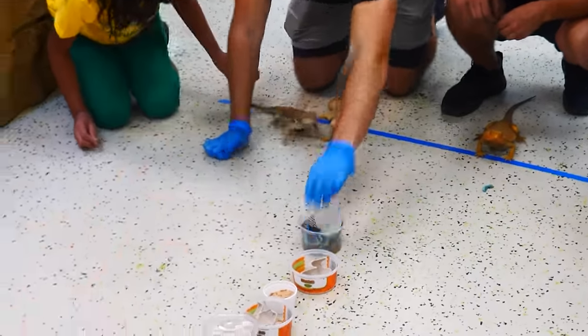Bancroft, Ontario is known as the mineral capital of Canada, so I kind of wanted to make sure the feature of the rock wall was the main focus of this, because it just reminds me of home. At the bottom, we have a water reservoir, so it'll be good for a moderate to high humidity species. It'll also act as a water dish or a soaking area.